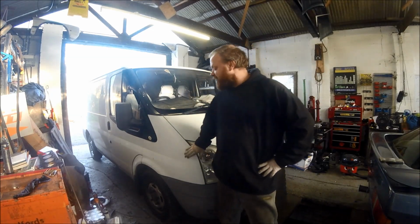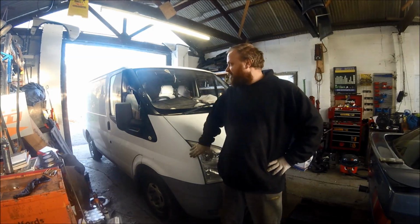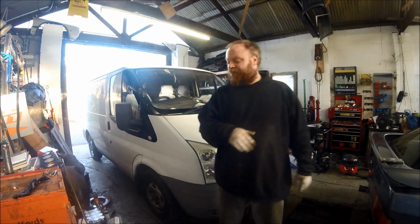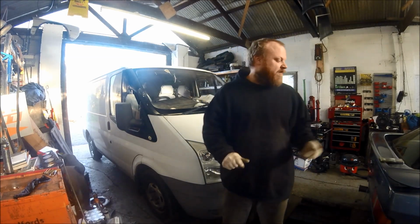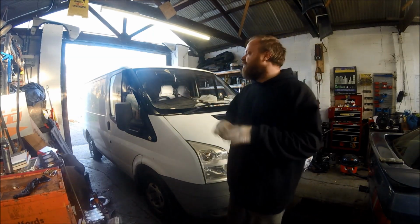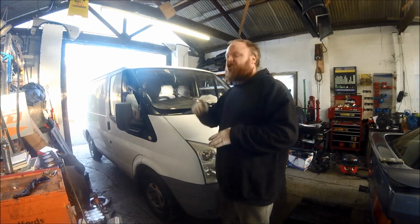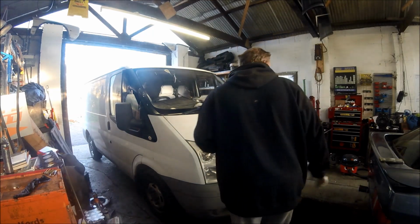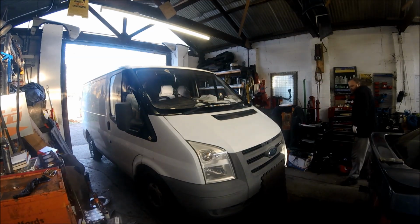Today I'm working on this Ford Transit. It's a 2.2 diesel, and this car has come in with running issues, and basically what I believe it's got is a faulty EGR valve. Now I'm going to fire it up so you can hear it. If you rev it slowly, it revs up nice and fine. As soon as you put your foot down hard, she chokes and coughs, and then plumes loads of smoke out the back. So what I'm going to do now is get a key and fire her up.